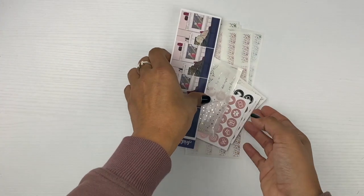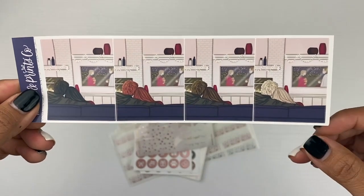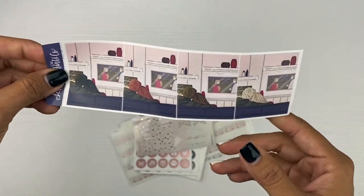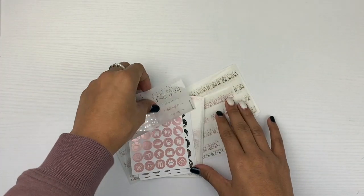And then for my order, I did pick up these. I'm using this kit for Valentine's Day, and I wanted to pick this up because I forgot to pick this up last time when I purchased from her. So I have these, which are just the extra full boxes. And then here's the foil order.